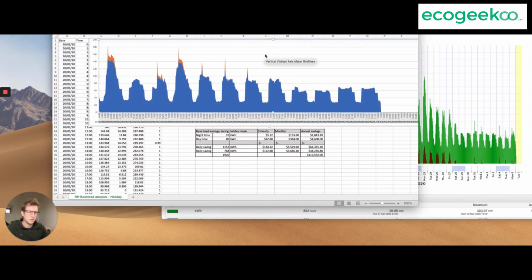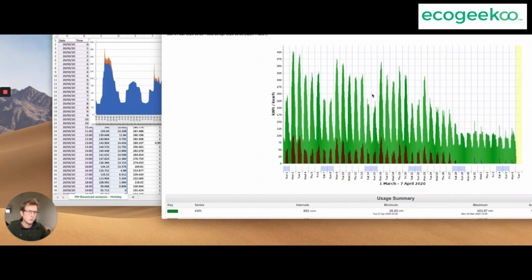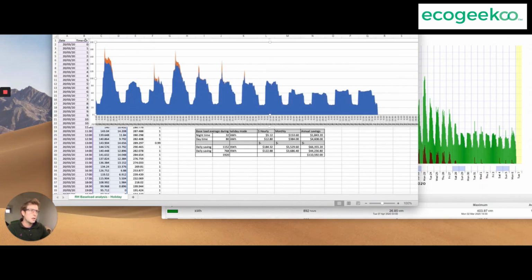Yeah, this is just a simple thing you can do. If you can get your energy data, you might have access to your own meters, which makes it really easy to go and review. Or if you enter your building management system, you might have some electricity metering connected there that you can download data from as well.